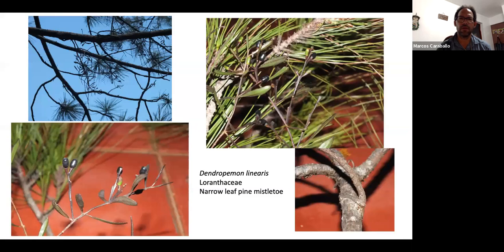So another interesting plant growing there at the Sierra de Bahoruco is a mistletoe which grows only in pine trees. It's called Dendropemon linearis because the leaves are very narrow. The fruits are shiny black, and you can see here the mistletoe connected to the stem of the pine tree. It's actually endemic to this area only, the area of the Hoyo de Pelempito. It's a very rare plant, so we found it and took a picture of it.